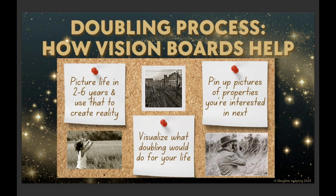You have to decide what motivates you, and that's what's going to propel you forward, and that's what's going to make you successful. You have to have goals. You have to have dreams.